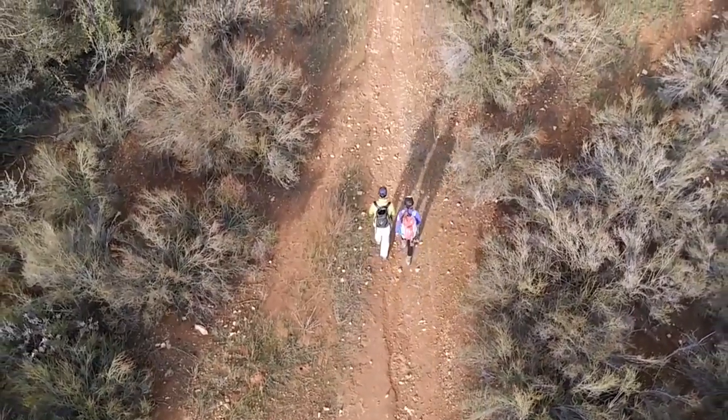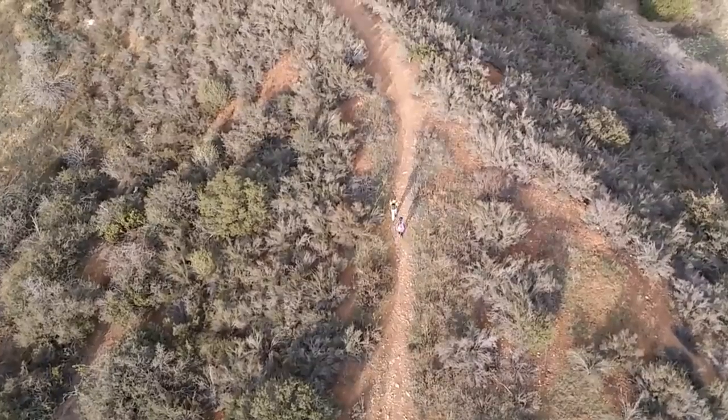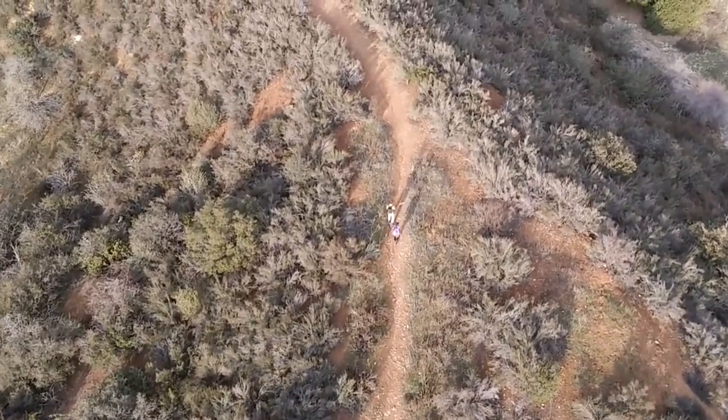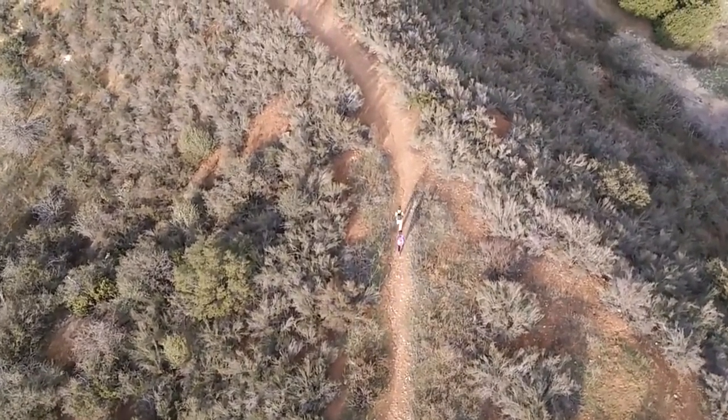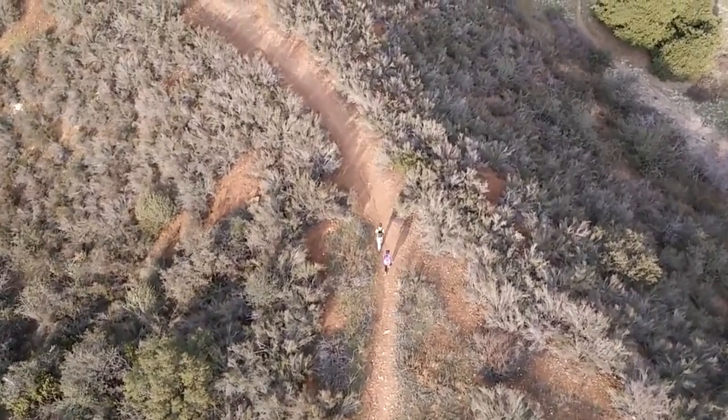I'm starting to zoom out here. It's just one of the many special modes that DOBBY has. It can still track you from really far away. Same video clip, I just pulled back even farther. Look at that. I'm on top of this hill here. You can see both sides of it. Really love it. Really love how DOBBY captured this one here.